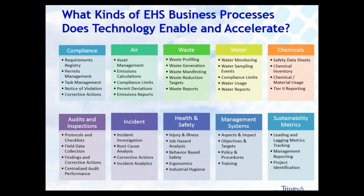What kinds of EHS business processes does this technology enable and accelerate? Well, we talked about compliance. You're looking to avoid non-compliance, as well as put corrective actions in place when they're necessary. You're looking for air emission calculations, and when you have to do air emissions inventories. You're looking for waste profiling from the generator to the manifest, the whole process. You're looking for water and chemical data. Very similar data things that you can gain for chemicals.